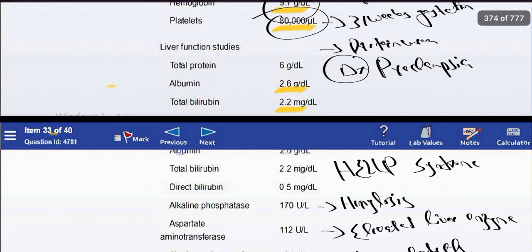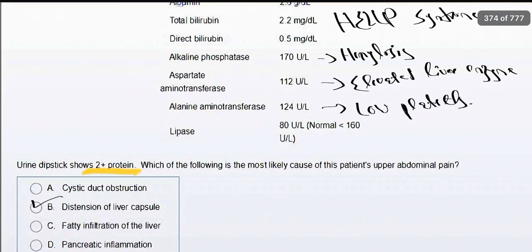This patient's albumin is 2.6 gram per deciliter, so albumin is decreased, as normal albumin is 3.4 to 5.4 gram per deciliter. Total bilirubin in this patient is 2.2 milligram per deciliter, and normal total bilirubin is 0.1 to 1.2 milligram per deciliter. Direct bilirubin is normally less than 0.3 milligram per deciliter, and here it is 0.5 milligram per deciliter.